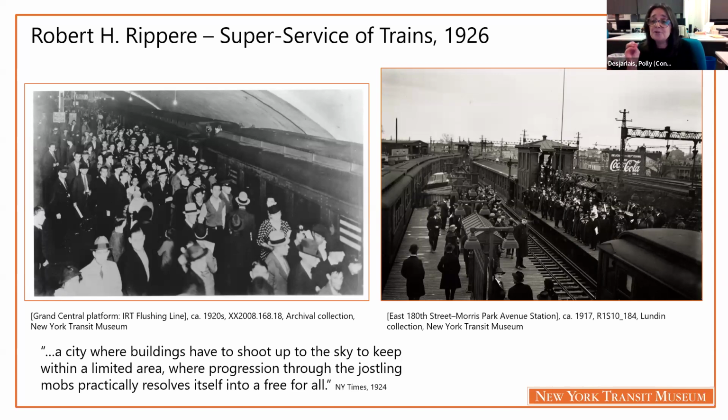At the same time, the New York Times predicted that by 2033, the population of New York would balloon to 100 million in a city where buildings have to shoot up to the sky to keep within a limited area, where progression through the jostling mobs practically resolves itself into a free-for-all. So there were obvious concerns about overcrowding in general.